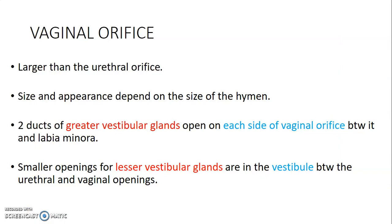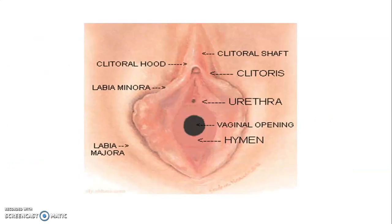The vaginal orifice is larger than the urethral orifice, and the size and appearance depend on the size of the hymen. There are two ducts of greater vestibular glands or Bartholin's glands that open on each side of the vaginal orifice between the labia minora. Smaller openings for lesser vestibular glands are in the vestibule between the urethral and vaginal orifices. Again, that's the urethral orifice, and that's the vaginal opening with the hymen around it. So that's labia minora, and the outermost is the labia majora. Location of clitoris and the clitoral hood at that area.